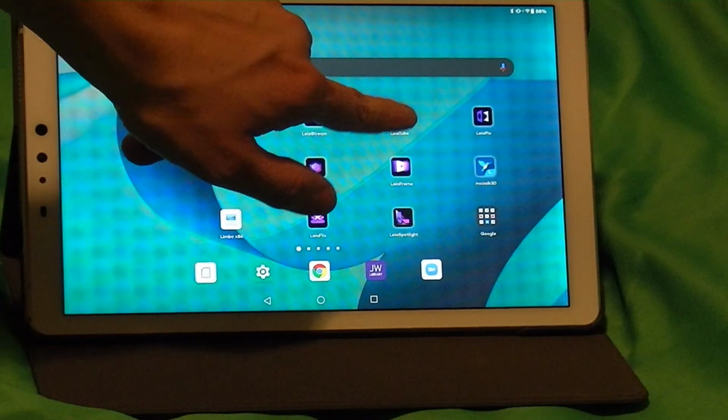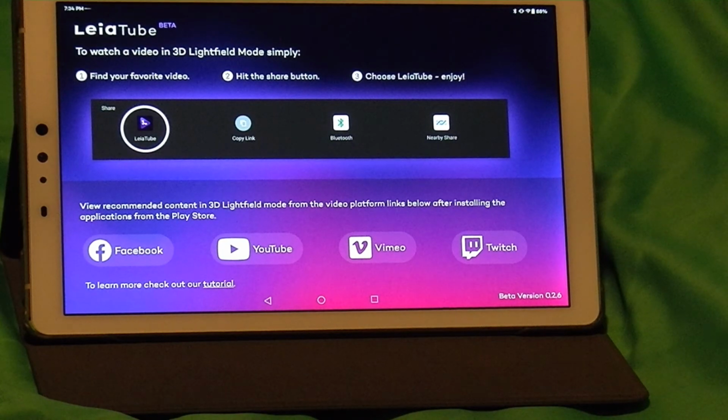Leia Tube is an app that really operates through other apps. For instance, you can play side-by-side videos on YouTube, and it allows you to play that in 3D. Basically, when you're on the web page with the video you want, you click the share button, and when it asks you what app you want to use to open that link, you click Leia Tube. And now the newest one, Leia Flicks. Finally, a source for renting 3D Hollywood movies.